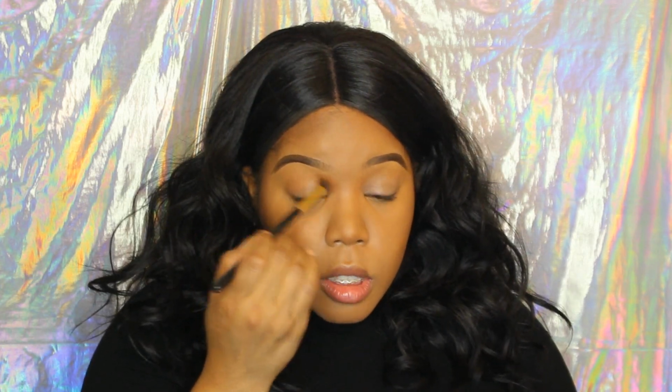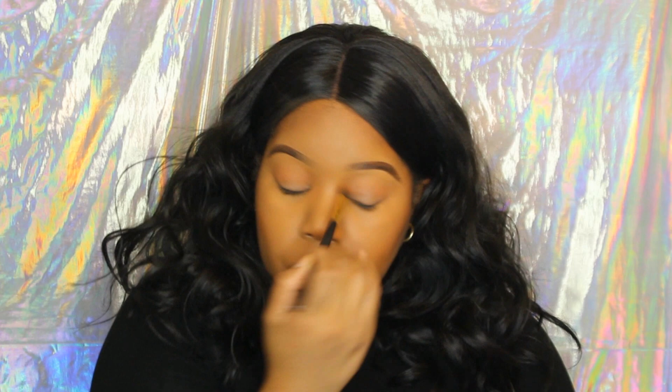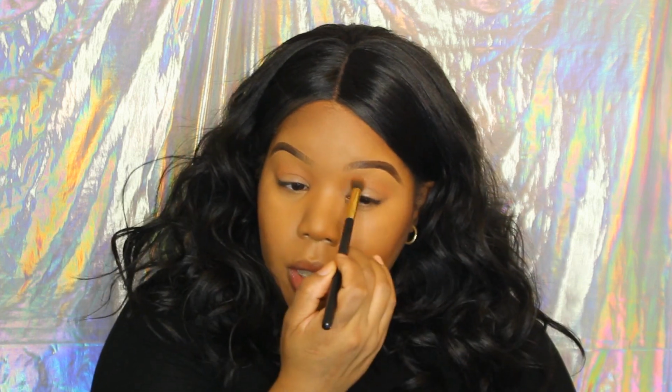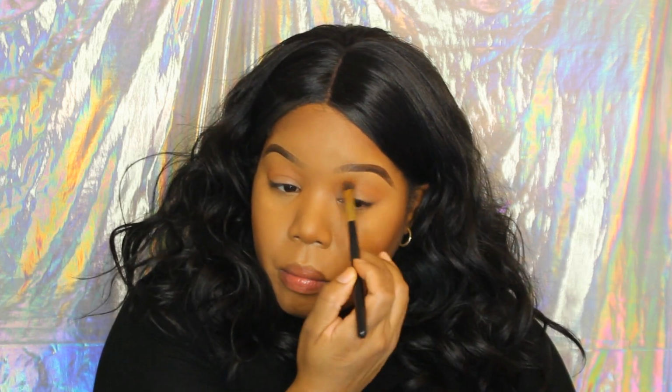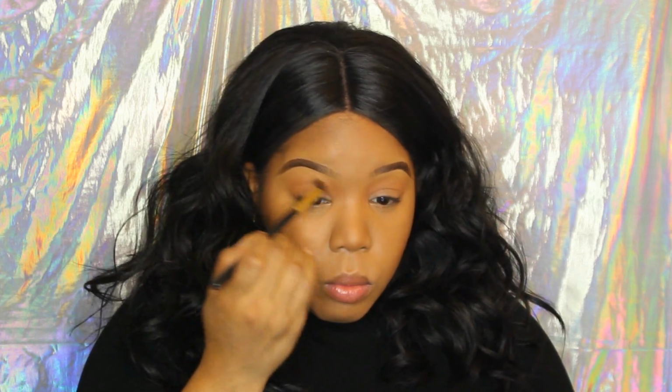So I'm going to go in with the first transition color, which is the pumpkin brown shade, and I'm going to put that into my crease. Now I'm going to try to make this as easy as possible. I don't like to do complicated eyeshadow, especially on an everyday basis. I'm not trying to be sitting here for hours doing makeup when I have to get to work. And this eyeshadow is blending out very well, and it is pigmented. I love the color. You can see. Really, really pretty color.